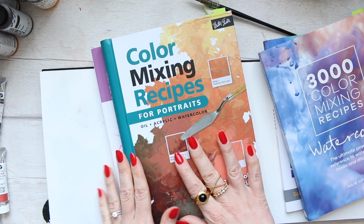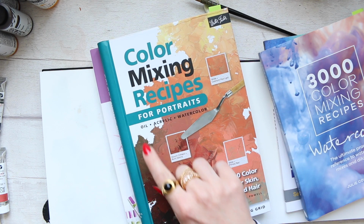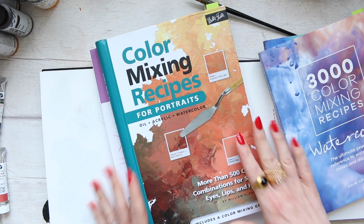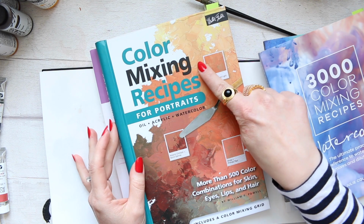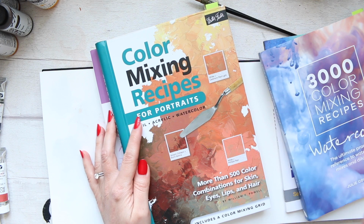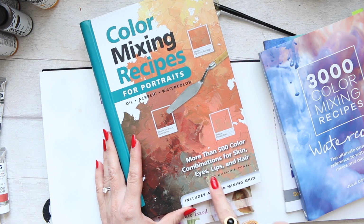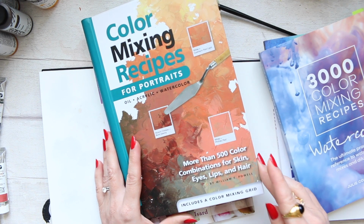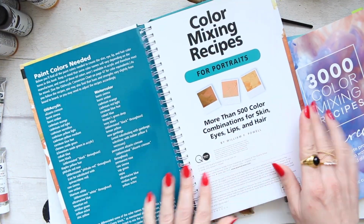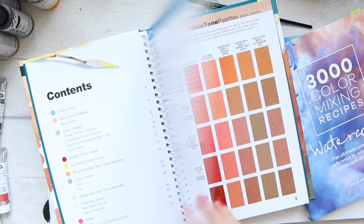So the next book, this is actually good because it kind of quadruples into different mediums. So we have oil, acrylic and watercolor. Presumably the same can be applied to all those 3 mediums. And it says here color mixing recipes for portraits. So these colors are specifically put together for portraits. More than 500 color combinations for skin, eyes, lips and hair. And it's got that same format with the spiral in here, which I quite like because I like the book to lay flat and refer to it.